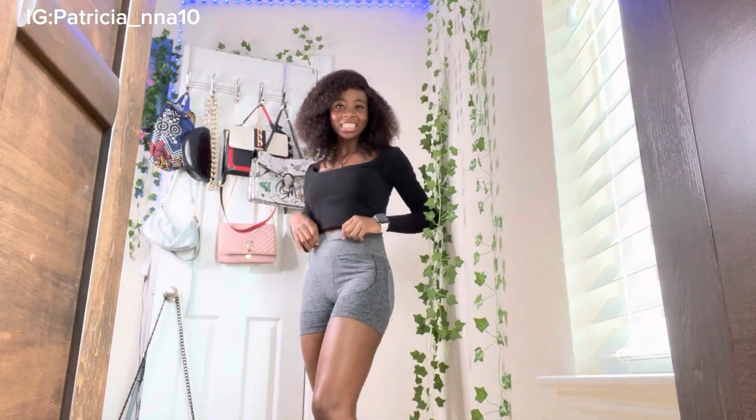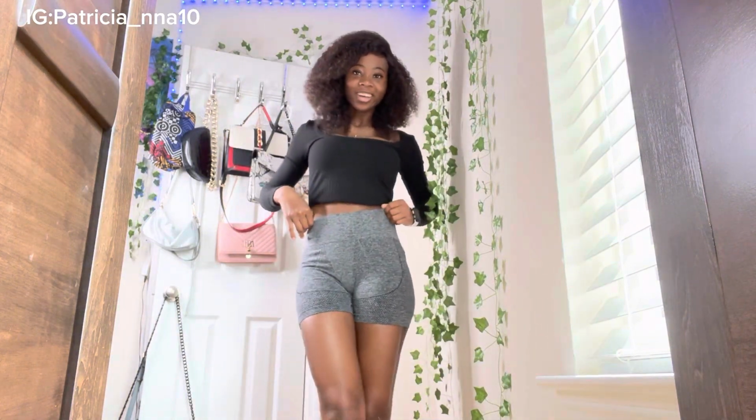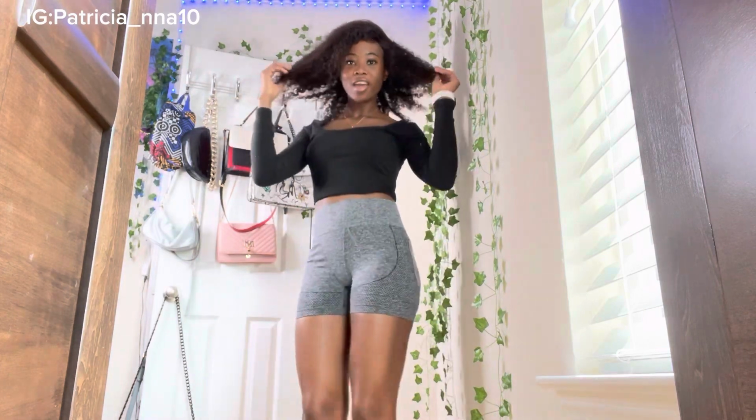Let me see how you guys can share some love. I'm kind of nervous, but it's cool. So guys, this is the shirt that I told you guys about. Trying it on. It's cute. It's giving everything it's supposed to give.